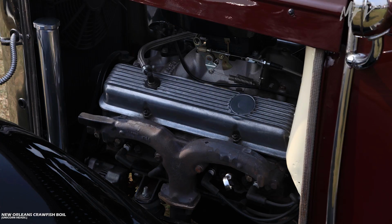So, looks like a lively event. So we'll see how it goes. See where it goes from here.